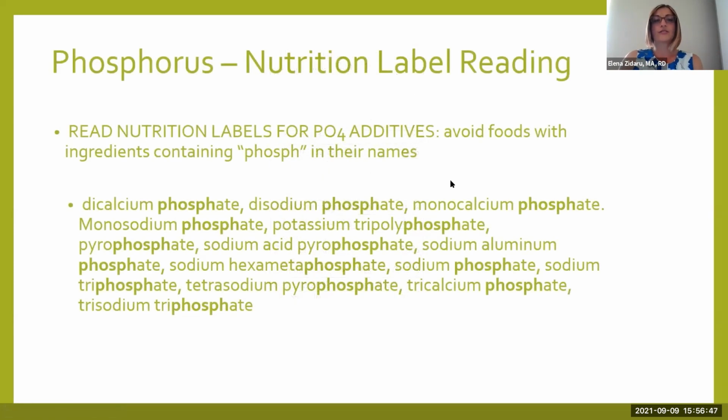With the phosphorus, again, we don't have the phosphorus added in milligrams or percentage on the nutrition label, but it's very helpful at this point to look at the ingredient list. Any ingredients that contain P-H-O-S-P-H in their names will add phosphorus to your foods. And there are lots of them, and they're all listed here.